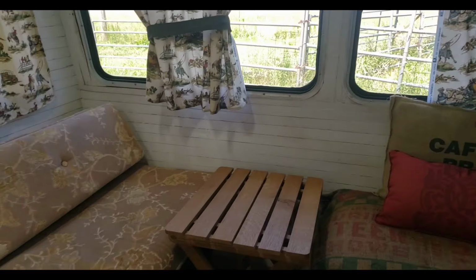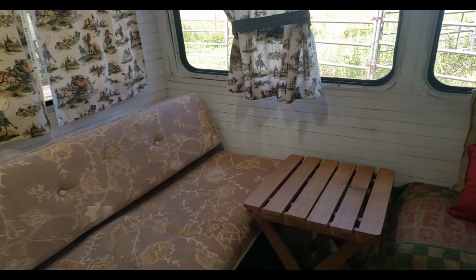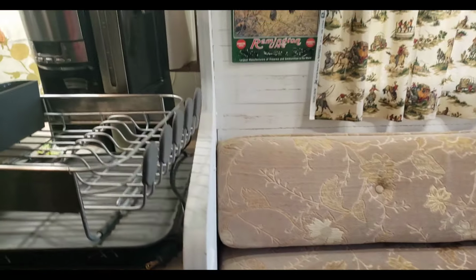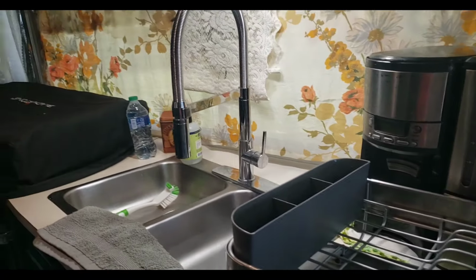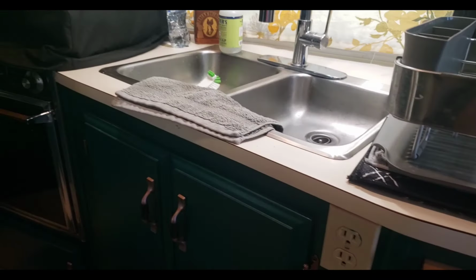So I'm going to pause the camera and then show you what it looks like once we pull all this bedding out and how it can make into a new bed. There's plenty of room. Someday when my boys move on and it's just my husband and I, we plan on traveling. So this camper will be plenty of room for us.